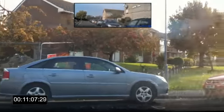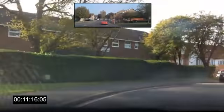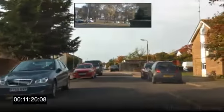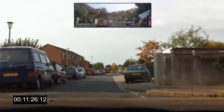Good observations there. So yeah, straight ahead. I think it was the next on the left. So it's back down to the main road and move back into Chester. This is the next one. That's right. Good, well done. Yeah.